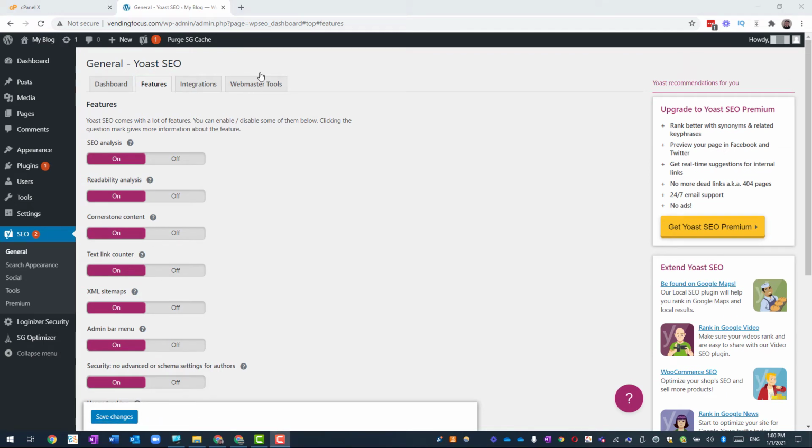And what Yoast is really helpful for is if you see this XML sitemaps, now don't be put off by the name, it sounds a little bit technical, it's really quite simple. It collates a list of all your pages and posts and puts them into what's called a sitemap, so Google can then crawl that. So it's in a recognizable format for Google to go through.